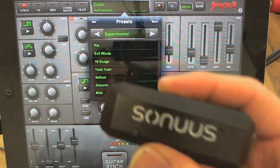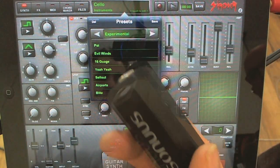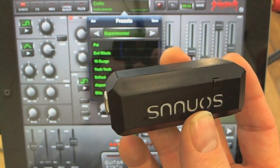Like the Sonuus i2M, for instance, I found to be really good at triggering, and of course that will work on your computer as well, and it functions as an audio interface, albeit just a mono. Have you got that there? You can just hold it underneath the camera. Can I have a look? Yeah. Okay, so that's got the DSP for converting built in, right? That's correct, yeah. And it's actually not a bad sounding guitar interface either.